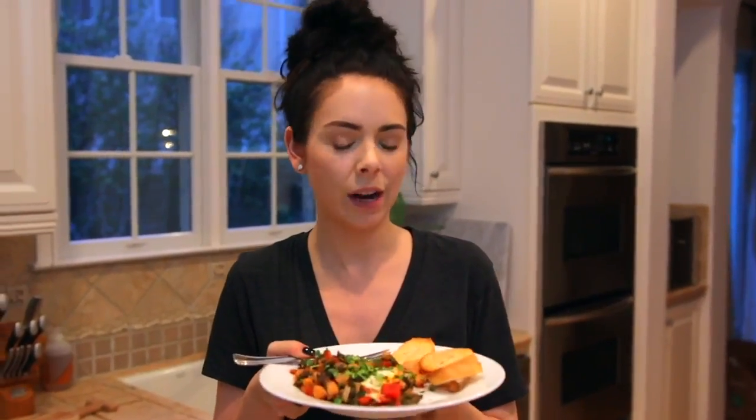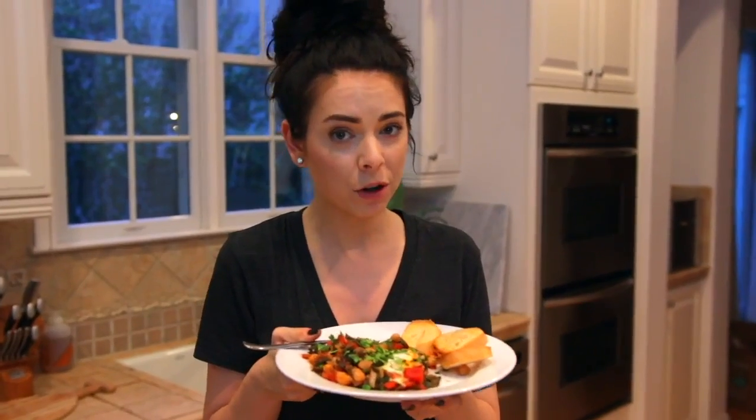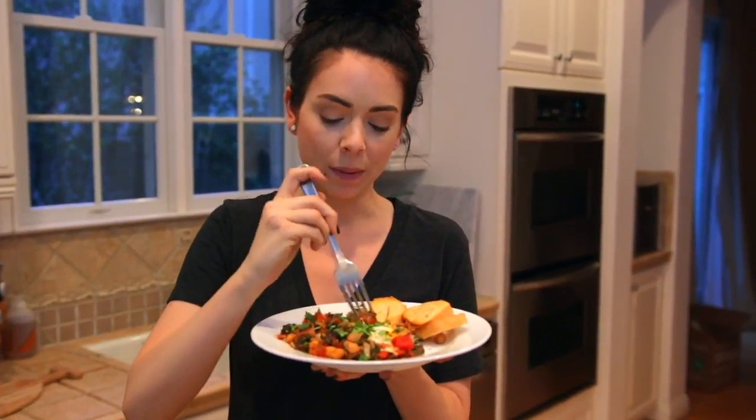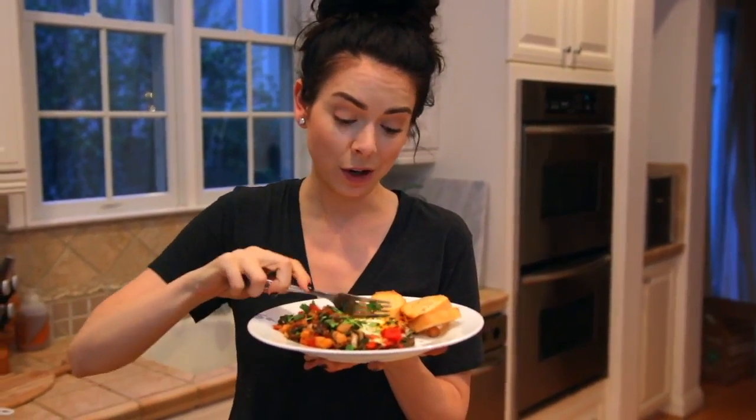Alright, so I can't lie, this is the dish that I'm the most scared of because I'm not a huge chickpeas fan in general, and the recipe originally came with curry, but I do not like curry, so I swapped it out for cumin. So I don't know what this is going to make the recipe, but I'm also pretty excited to try it.